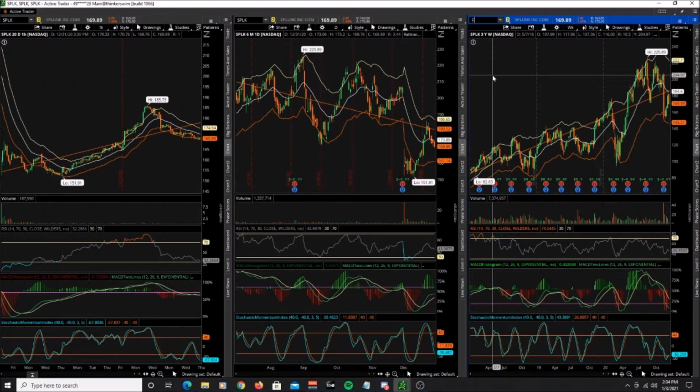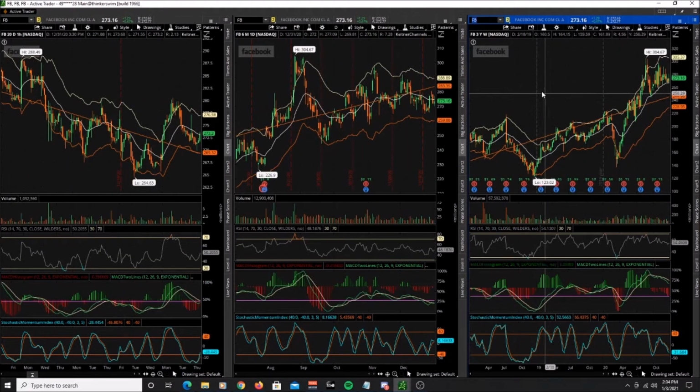Now Facebook is another one. It's just sitting in this little area, just chopping in this little 280 to 270 area. It's just bouncing around, and as you can see on the hourly, you get an inverted head and shoulders. You get the left shoulder, you get the head, and you get the right shoulder. So if it does manage to get over 280, it's probably going to end up taking off. But I would watch it over 275 or push to 280.